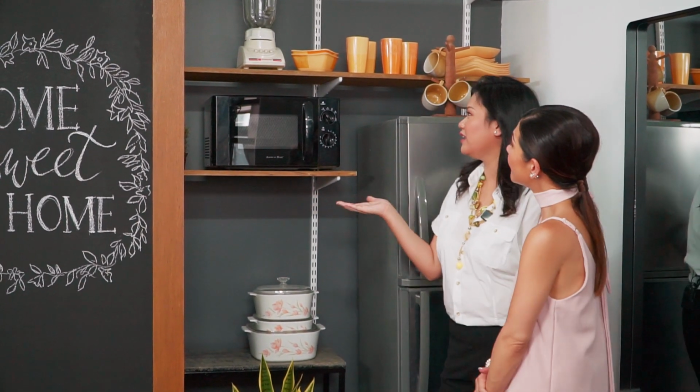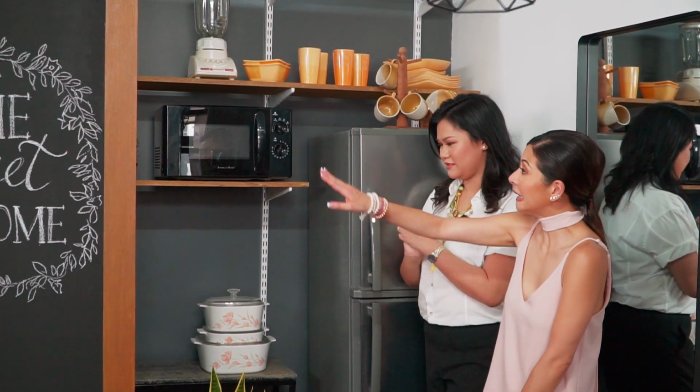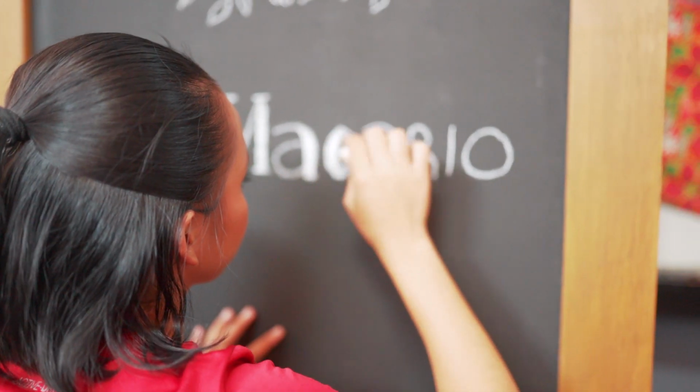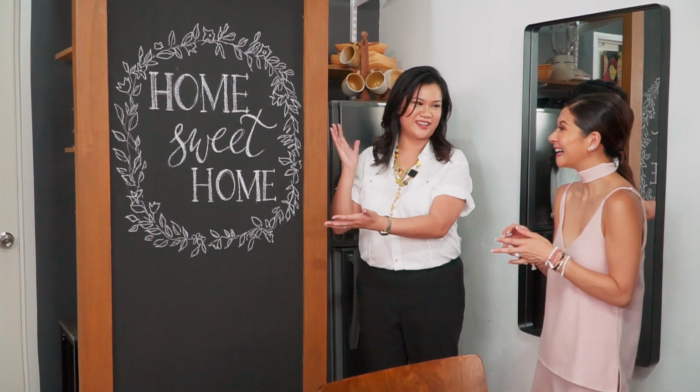It's open. Here you have the walk-in pantry. Nice, and what I like about this is that it has a chalkboard. Is that a chalkboard? Yes, we DIY this part. So when the 3 girls study here, they can use this as their chalkboard, and they can also leave their notes. It's on our frame.